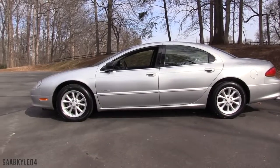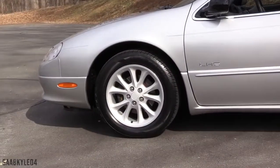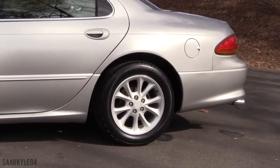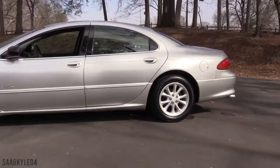Overall length is 207.7 inches with a width of 74.4 inches and a height of 56 inches. Wheelbase is 113 inches while curb weight is around 3,574 pounds.